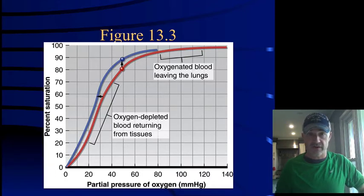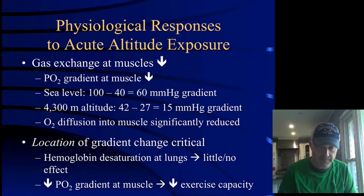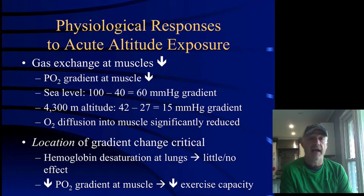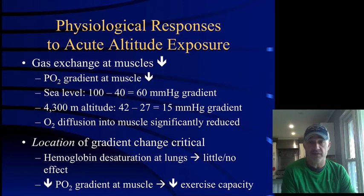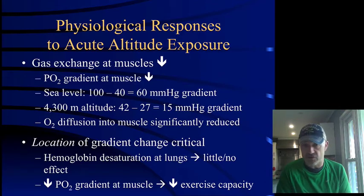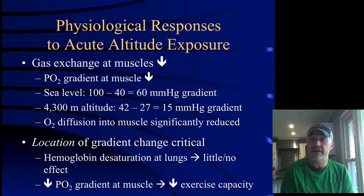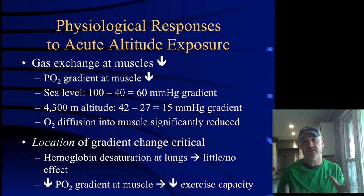And again, this is just showing those saturations and that left shift. The left shift is the blue line, where you can see it starts holding on to oxygen at higher levels. Again, this becomes an issue at the muscles when we talk about delivering this. We might be able to come close to saturating at certain levels, but if we're holding on more tightly to oxygen, what this means is that normally, as shown on that one figure, we have a gradient of about 60 millimeters of mercury. When we get up to 4,000 meters, about 12,000 to 13,000 feet, we only have a gradient of 15 millimeters of mercury. What this means is that diffusion to the muscles is going to be greatly reduced at that altitude.